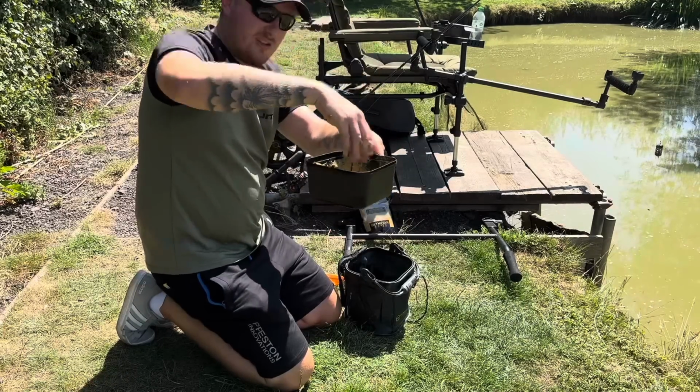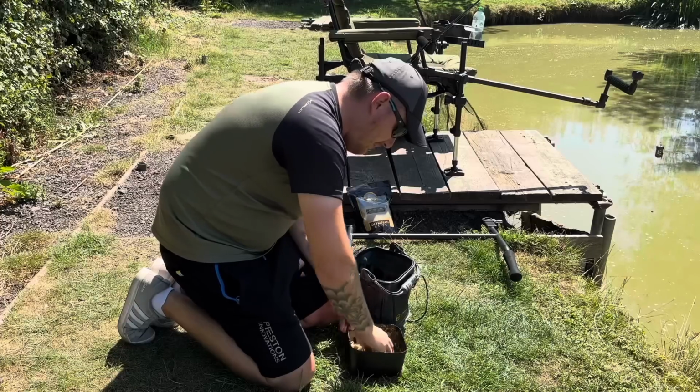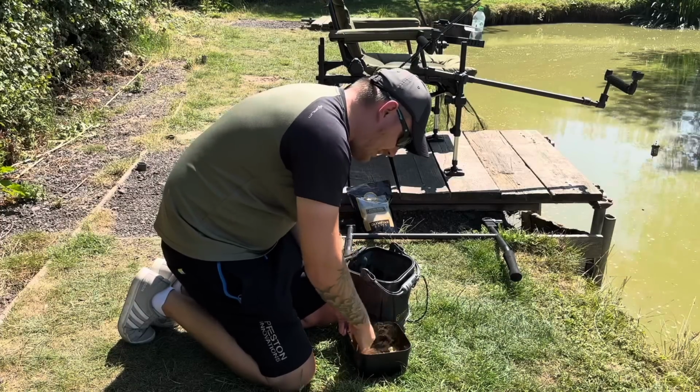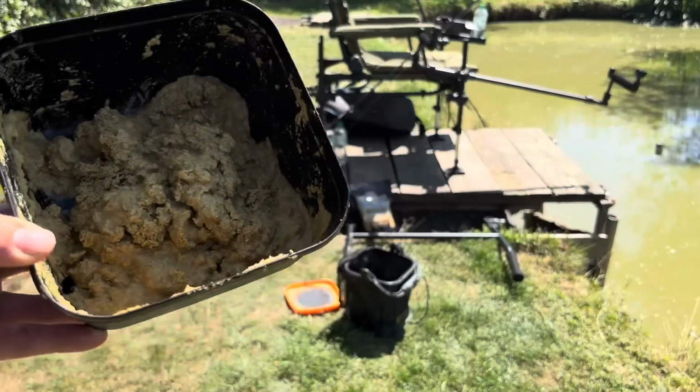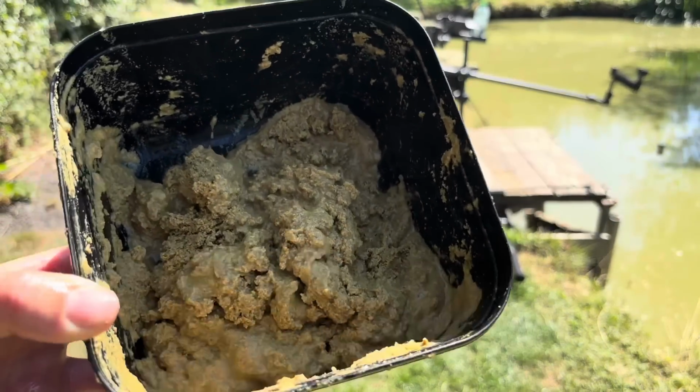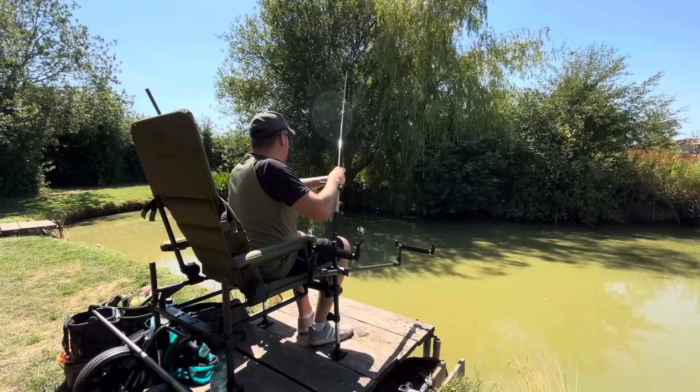There you go, it's just literally a slop. So I'm going to put a bit more in because I want to over wet it, just because I think that's what we're going to need. As you can see, that is what I'm going for. It's like a paste almost, but a bit wetter. Right then, people, we are ready.